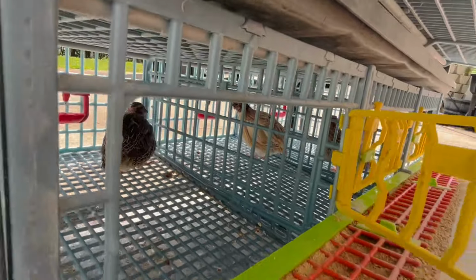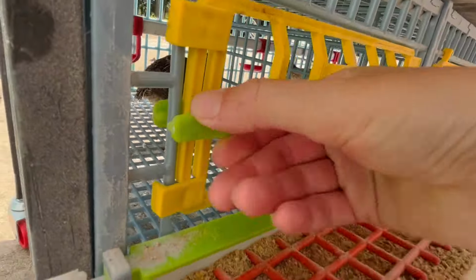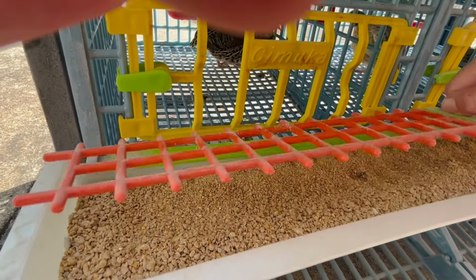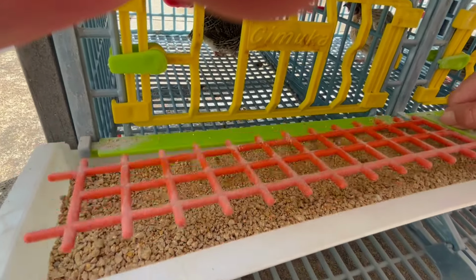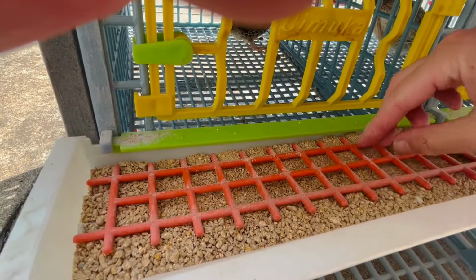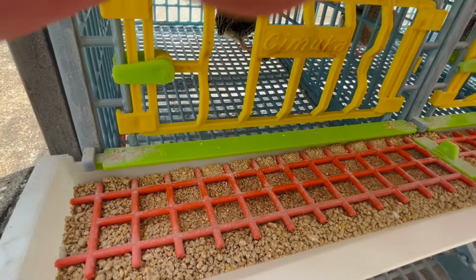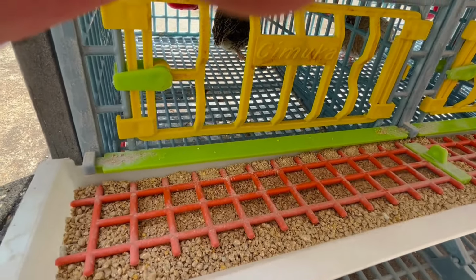So the other thing with this cage that I like is it has a mess-free feeding system. And that's what this is. It's pretty simple. You put the food underneath, you put this on top, and this keeps them from digging and throwing food around. And they actually make no mess. I think I make more mess when I fill it than they do.